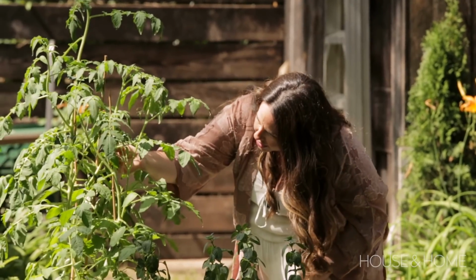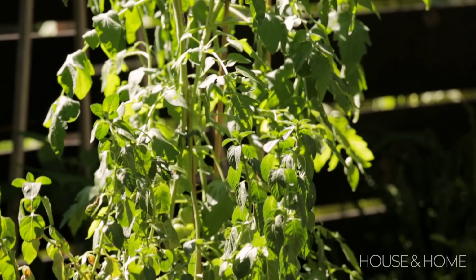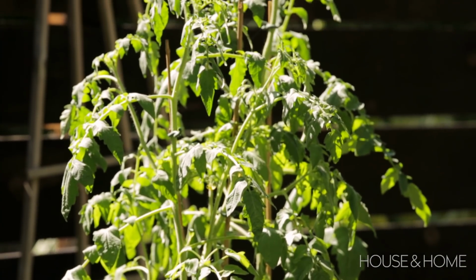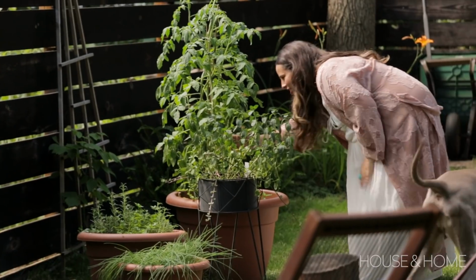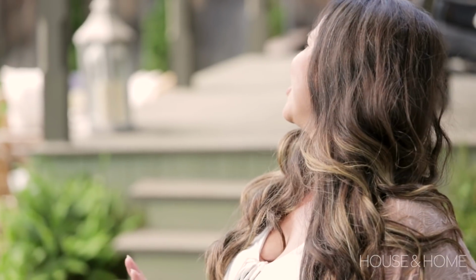So this summer, I decided to try my hand at vegetables and herbs. I have to say, I'm very impressed with myself. This is my first trial and error, and I have tomatoes growing and rosemary and an abundance of parsley and chives. This is the beginning, so next summer, hopefully a little bit bigger, now that I know, because I don't kill anything. I did a lot of research.